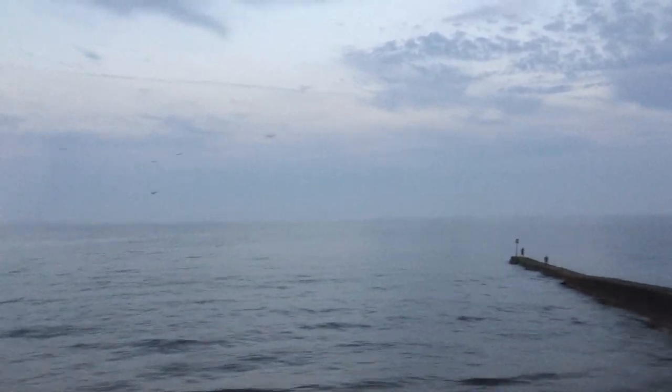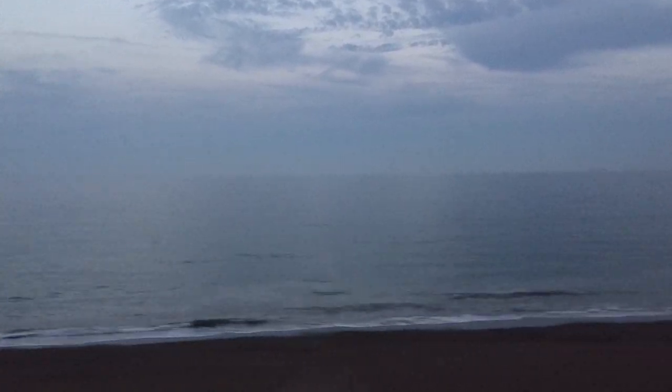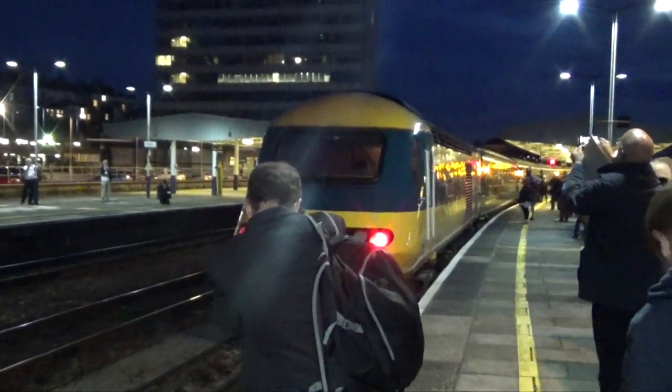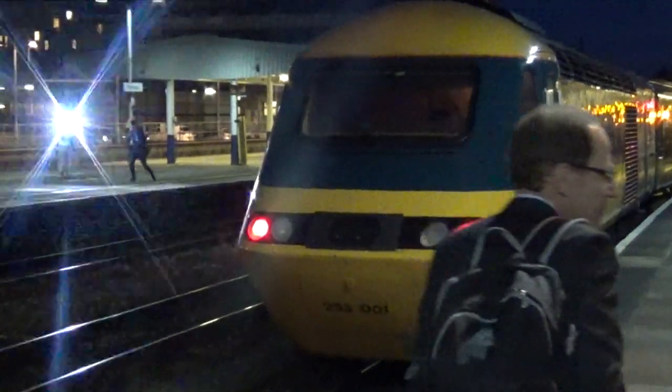And for one final time, we reach the coast and a dart along the famous South Devon seawall to Dawlish, on to Teignmouth, and of course on to Plymouth. It's just after 10 o'clock at night and the Flying Banana has arrived here in Plymouth.